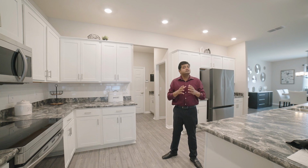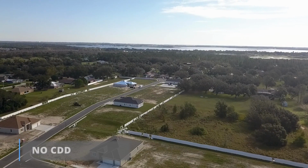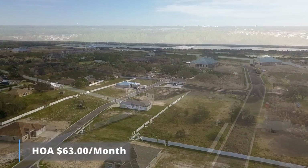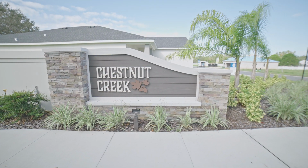Now the lot price, as I was stating, really differs depending upon if it's a corner lot, it's a retention. Now there is no CDD, hallelujah. There is no CDD. Your HOA is only about $63 a month. There's not a lot of amenities. It's an open community. It's not a gated community. You just have some green space. But that's pretty much it.